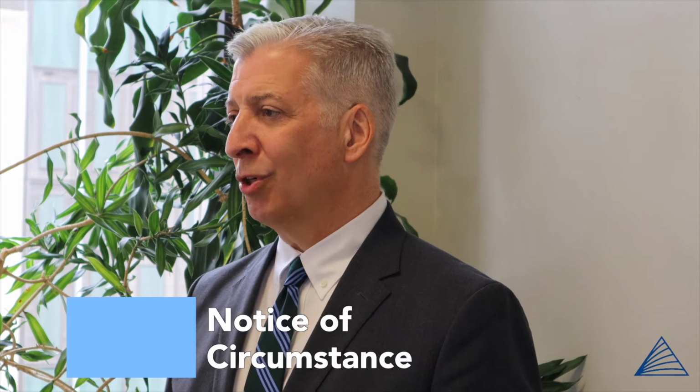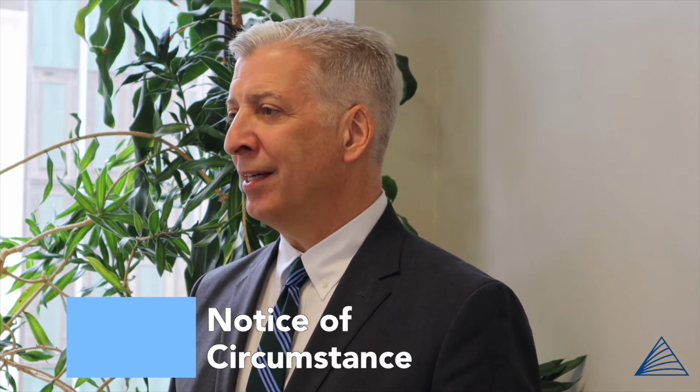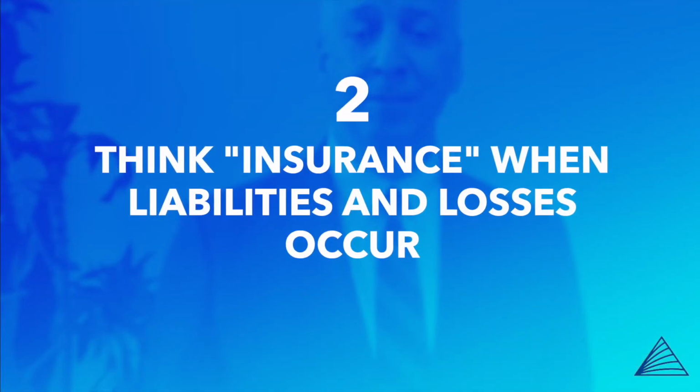In the event that you don't actually have a claim against the directors or officers, but you're expecting that one might happen, or it's possible that one might happen, then consider something called a notice of circumstance and provide such a notice of circumstance. Second, think insurance when liabilities and losses occur.